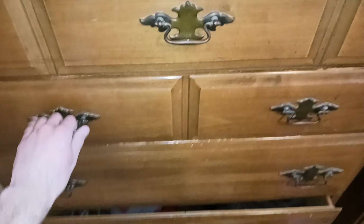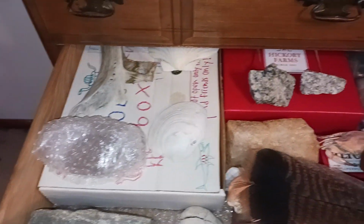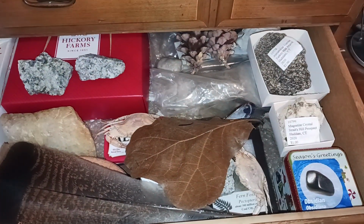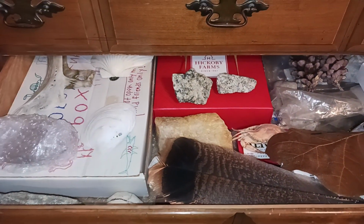Today, we're going to be looking at some quartz specimens I have in my collection, and I'm going to teach you about quartz. So without further ado, let us look at some of my quartz specimens that I have in my drawers. But first, I'm going to have to dig through my boxes and containers to look for these specimens. But don't worry, it won't take that long.